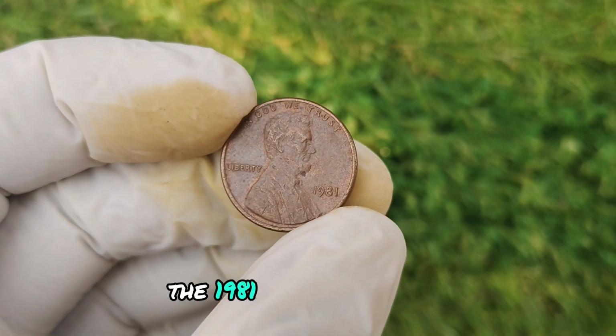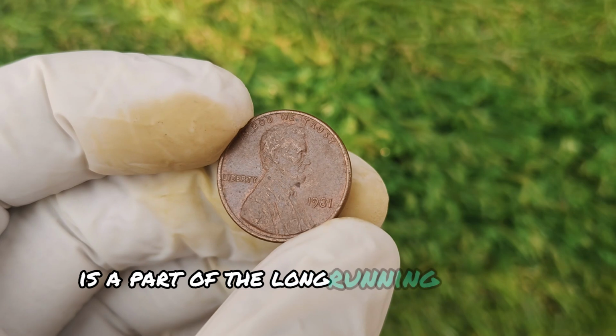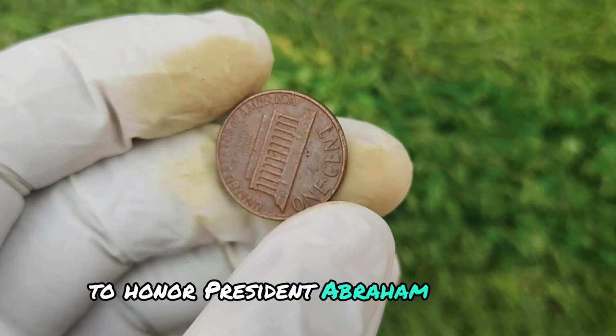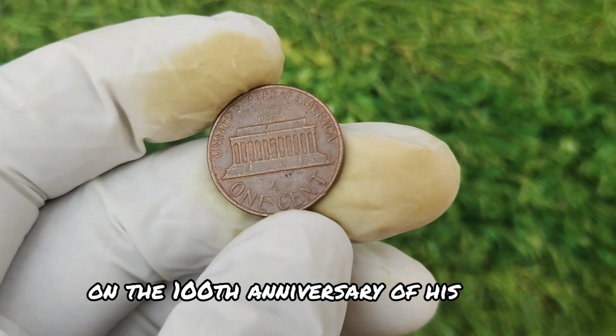The 1981 Lincoln penny is a part of the long-running Lincoln cent series, which started in 1909 to honor President Abraham Lincoln on the 100th anniversary of his birth.